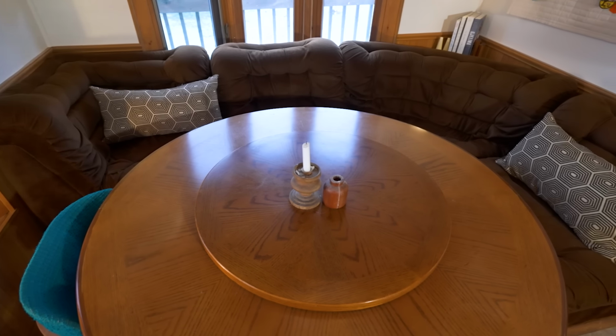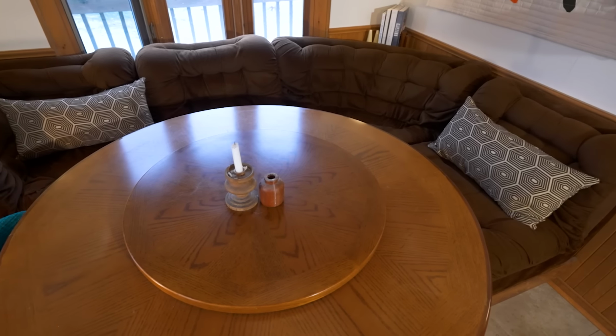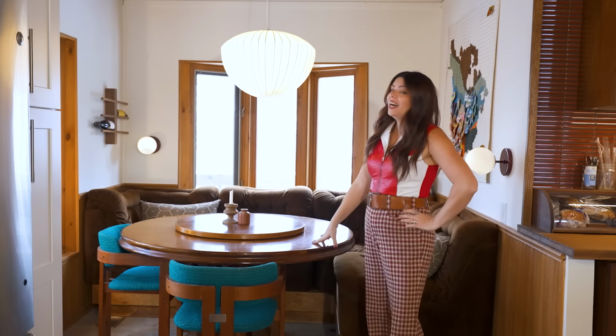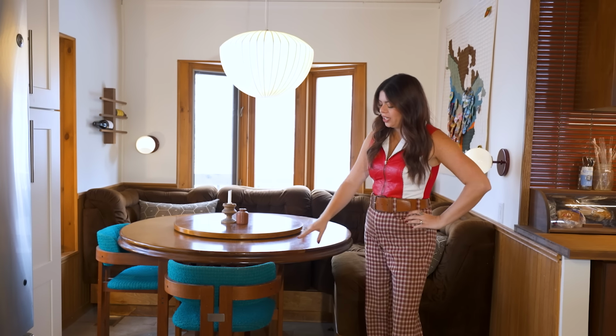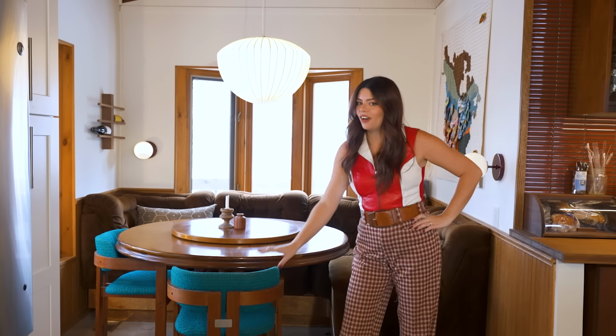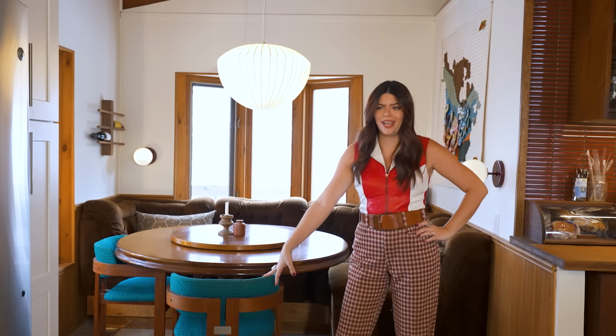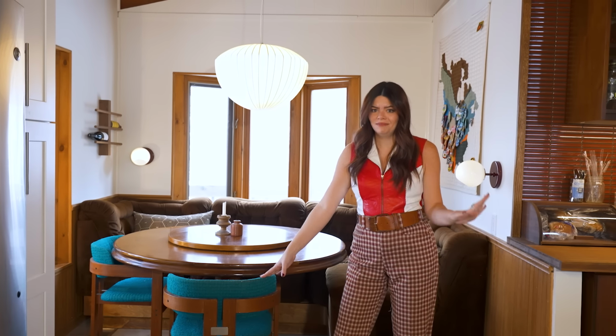There's a vlog on it. I drove really far to pick this up, like 8 hours, but it's so worth it because it's beautiful. After that, I swapped out these chairs, which are a great marketplace find. And I thought I was going to reupholster them from the beginning, but everyone told me that the teal is beautiful. And I think I agree. I think you guys are right.